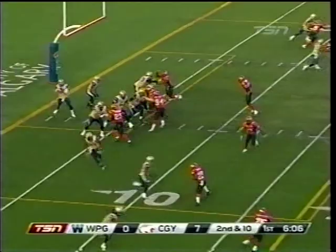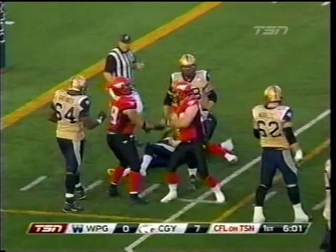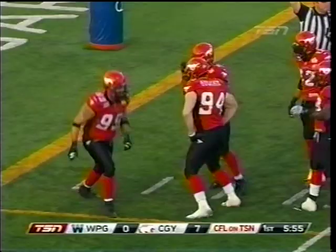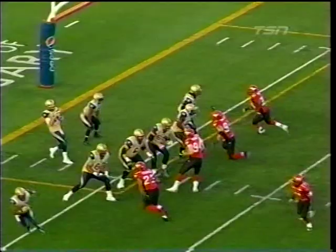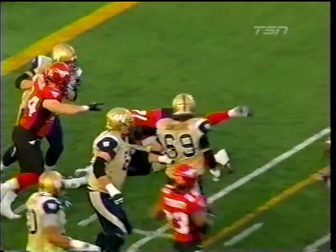Second and 10. Here comes the rush, and Joey Elliott is buried back inside the five. Pressure from Corey Mace. There's Bryant Bulkey. And that defensive line of Calgary is in dancing form early. And a little more playing time in this game. Bryant Bulkey was on and off the roster throughout this season. Just ducks underneath him there.